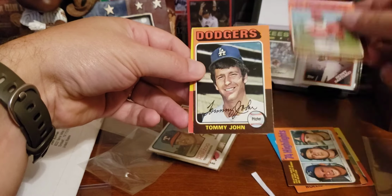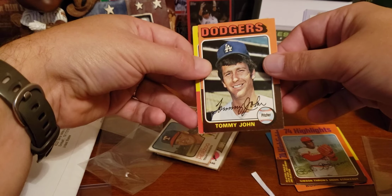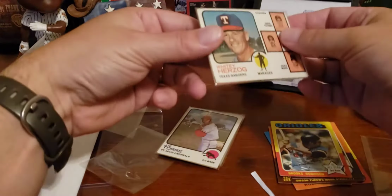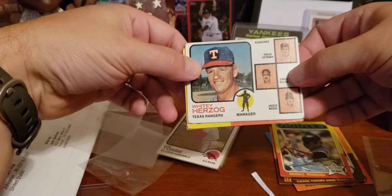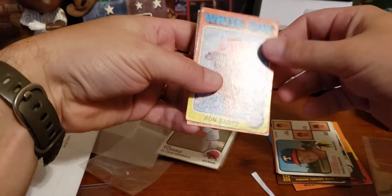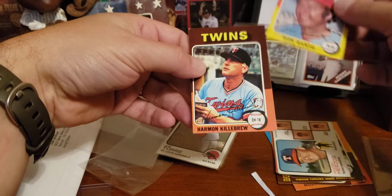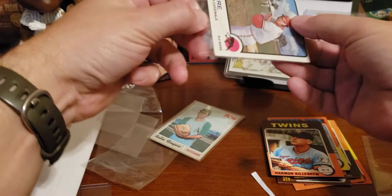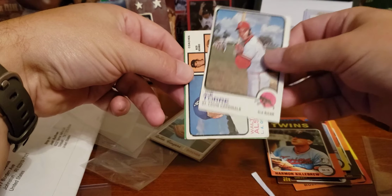Here's a Bob Gibson. Tommy John, who's not in the Hall of Fame yet, but I think at some point probably will get in. And here's Brooks Robinson, Hall of Famer as well. There's Whitey Herzog, manager card for the Texas Rangers. He is in the Hall of Fame, sorry. Ron Santo, longtime Cub, also in the Hall of Fame. And there's Harmon Killebrew, Hall of Famer. Joe Torre's in the Hall of Fame as a manager, maybe one day as a player, you never know.